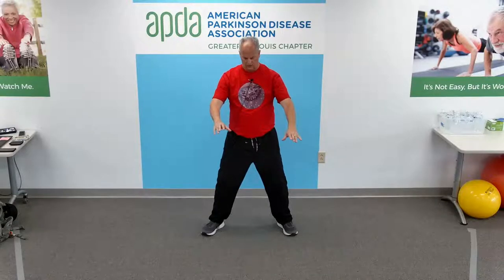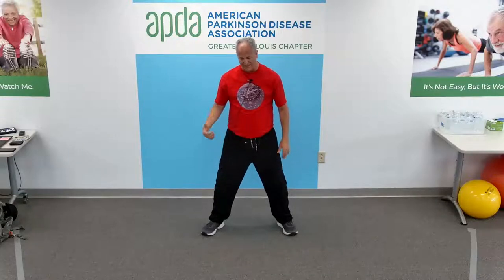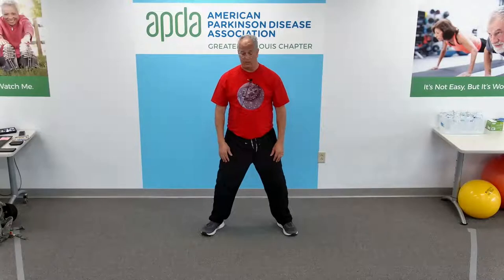And exhale. So we're trying to combine the breathing that we just did with the movements of the warm-up, okay? This is where Tai Chi really starts to become very, very powerful.